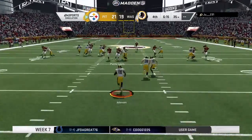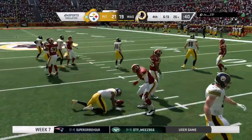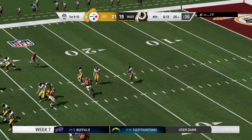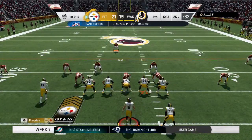This is taken at the 3. And he'll take it up past the 25 to the 26-yard line. The Steelers take over 1st and 10 at their own 26. The Steeler offense here about ready for their next drive.